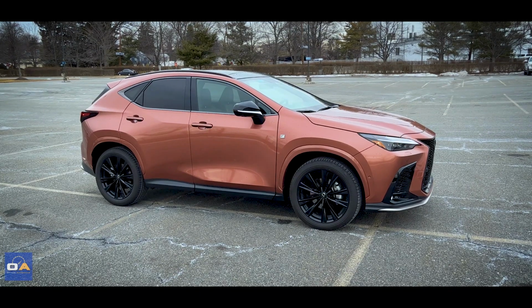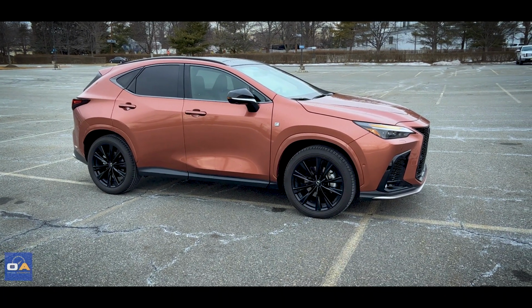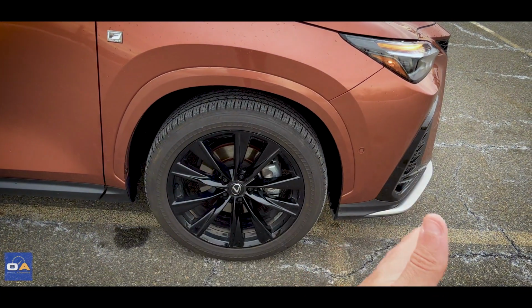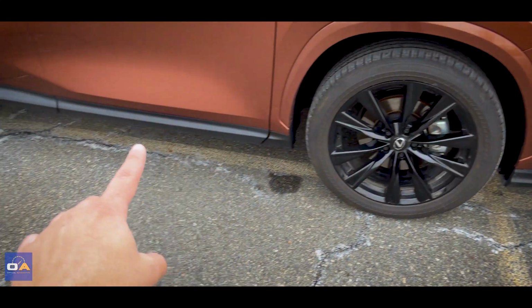All right, so now in the side profile, there are some improvements that you get on the F Sport model in comparison to the lower trims. The first being the wheel arches. As you can see, the wheel arches are paint matched to the rest of the car. On other trim levels, you just get the flat black like you have going along the bottom.